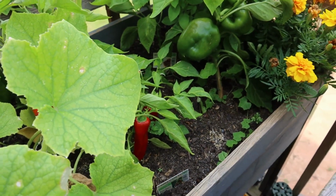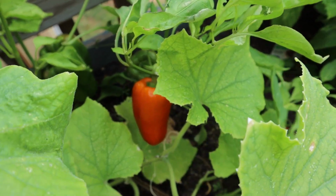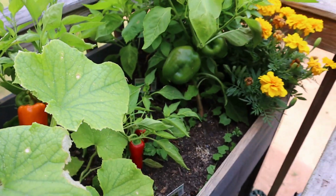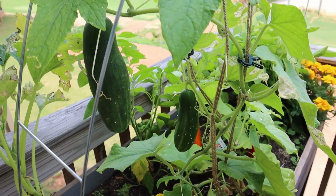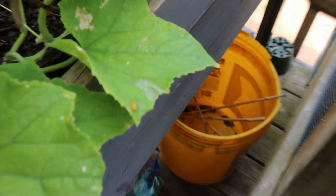I gotta tell you, I'm dealing with an infestation right now. I'll show you shortly, but my orange bell peppers look good. This is another green bell pepper over here that looks good, and the candy cane pepper. But now let me tell you what else is doing good. My cucumbers. I've harvested so many cucumbers so well right now, but right now I'm dealing with this.